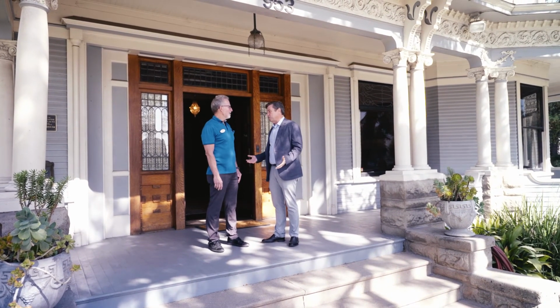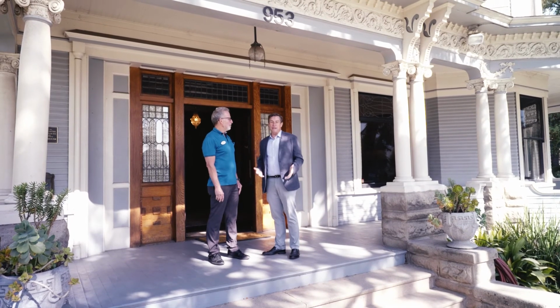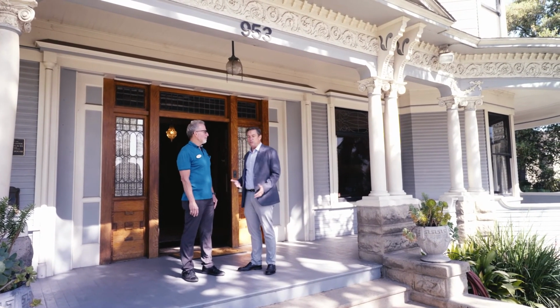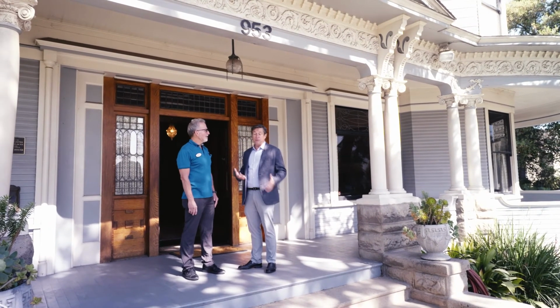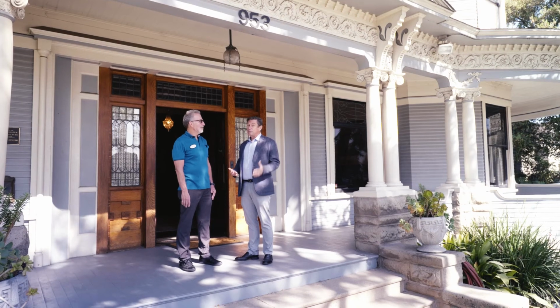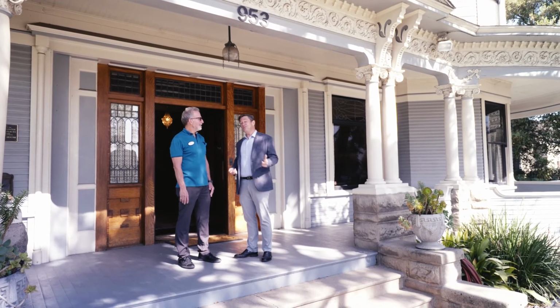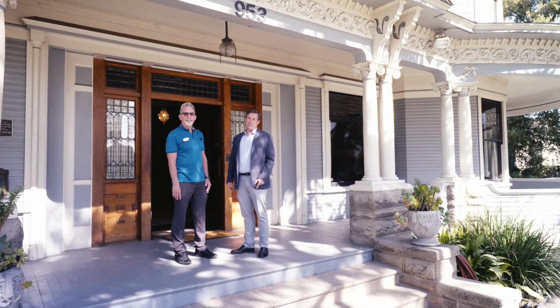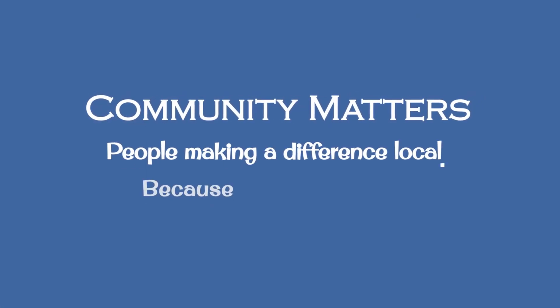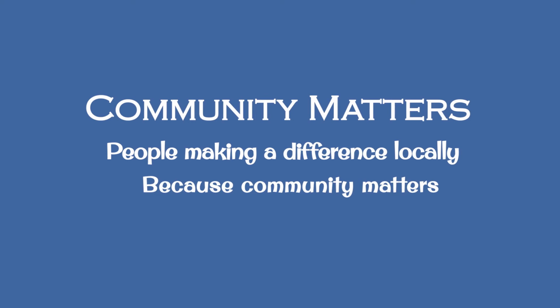and the Bembridge House. I encourage everybody, if you get a chance, please come down here, take one of the guided tours, maybe have a community event here or attend a community event. Hey, perhaps make a donation or volunteer yourself. You'll be glad you did. Community matters. People making a difference locally because community matters.